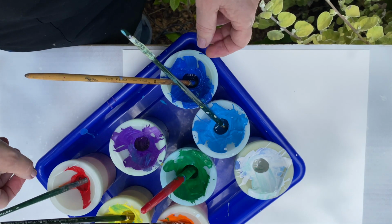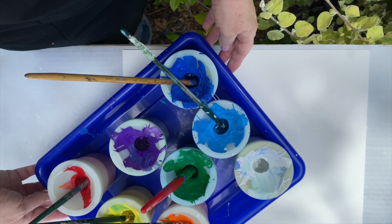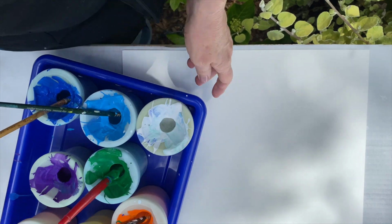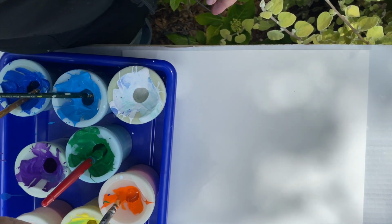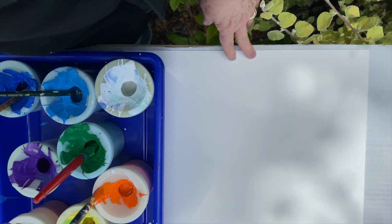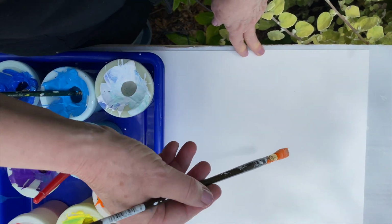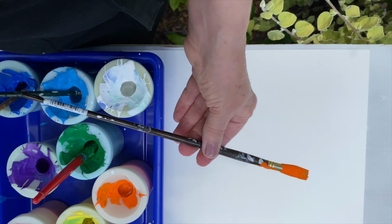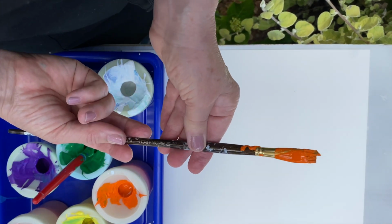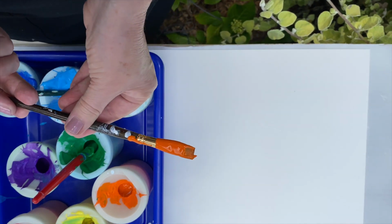I'm going to try one more time to get some of those Van Gogh type of brush strokes. And I think one of the problems I had before was I was using round brushes, so I've switched it out to brushes with flat edges.